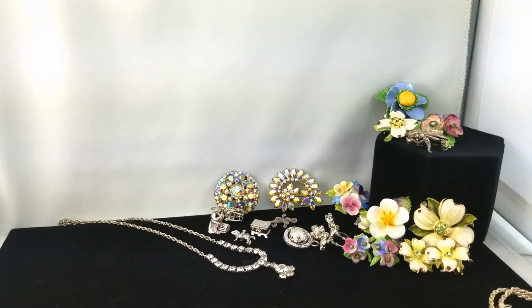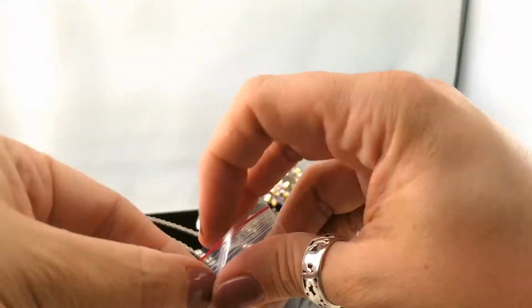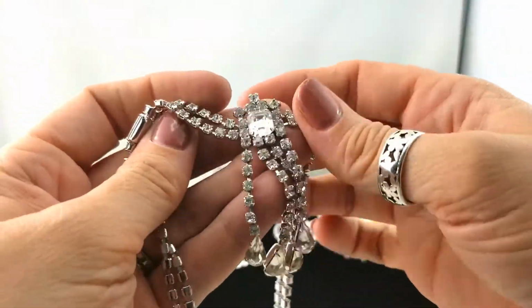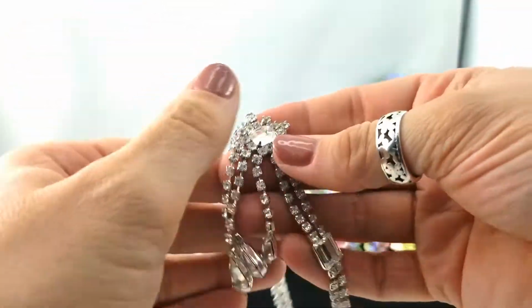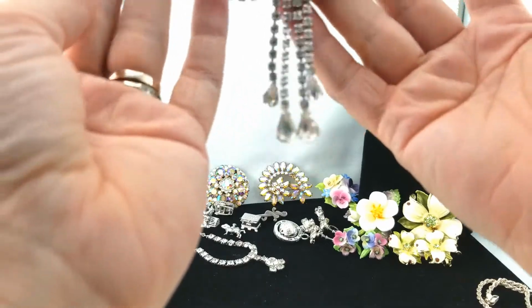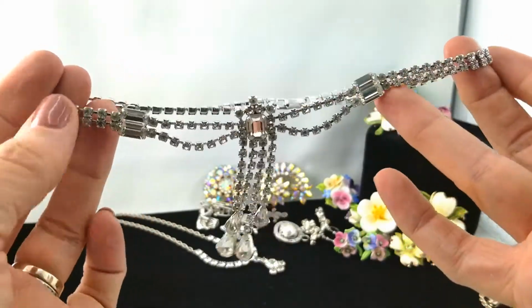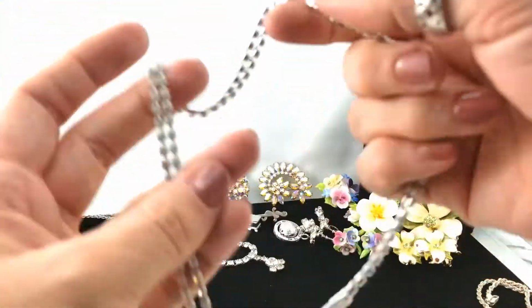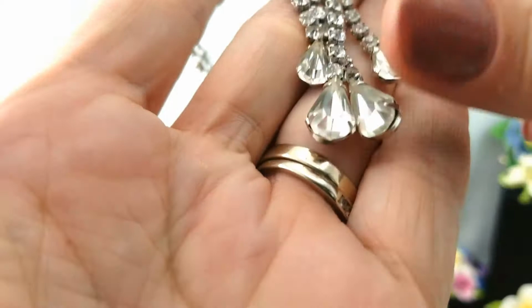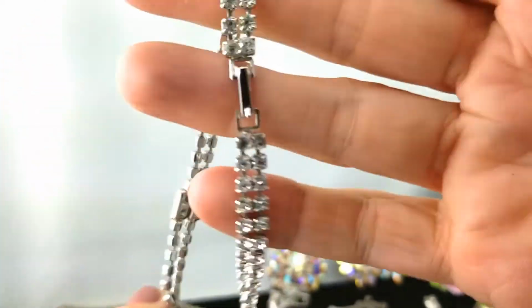Now, what do we have? Next up, I've got a little bag, and let's see what we have inside. Rhinestones, for sure. Oh my goodness, this is a lot actually. This is a choker. And this is how it would hang on your neck here. Look at that, eh? You get kind of a swoopy festoon situation going on there. Let's move into the light a bit more here, sorry. And the dangles have this pear shape at the bottom of each, or drop shape, I guess. Baguettes here separating things.